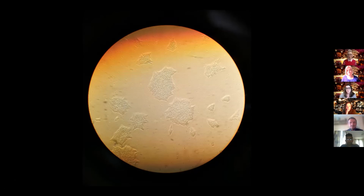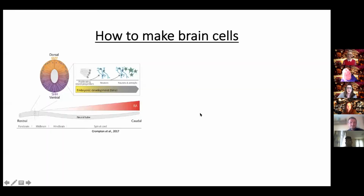And at that stage, I'm able to move them to a bigger well to allow them to grow, and again to a bigger well, and again to a bigger well. So it's really quite easy to expand these cells. And another advantage is that they can be frozen and stored in liquid nitrogen for future use.